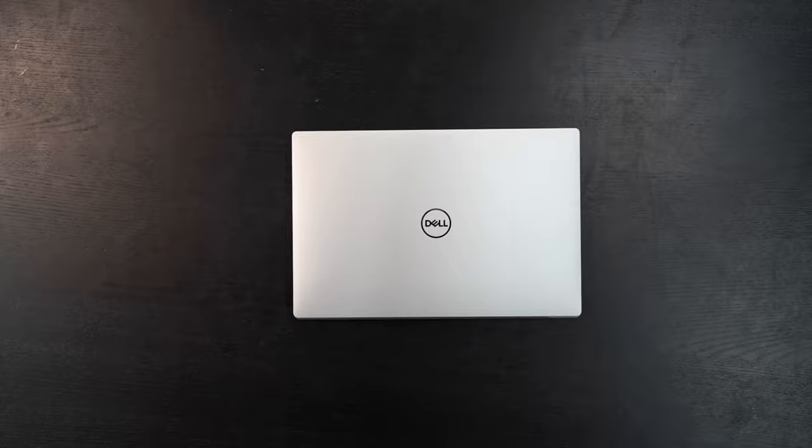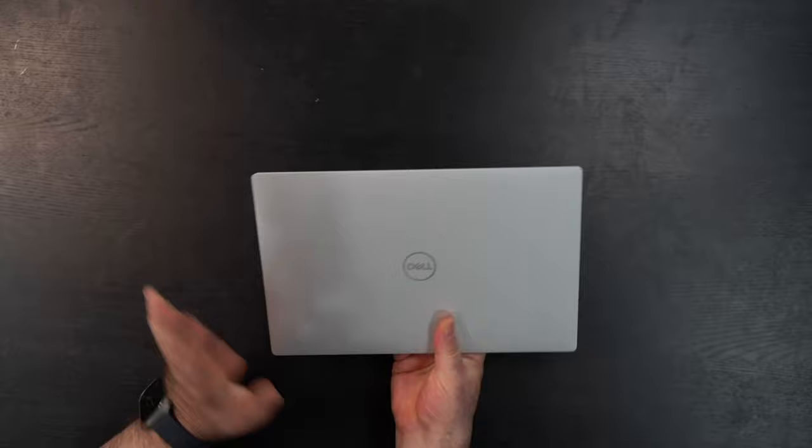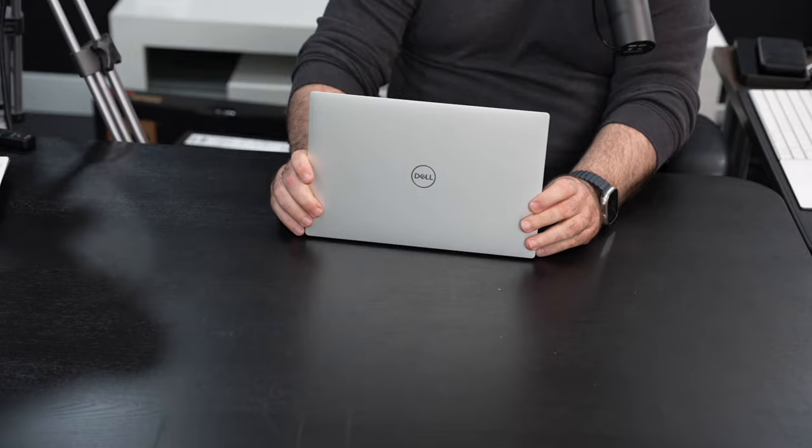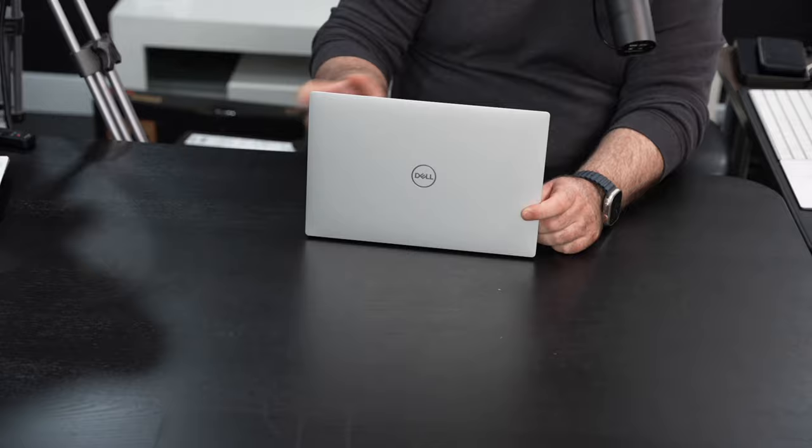Now, here we go. This is that gorgeous platinum color. Of course, we've seen this before. You could see it here. This is absolutely gorgeous. I went with this last year as well. I love the way this looks. Now, I do have the graphite model.